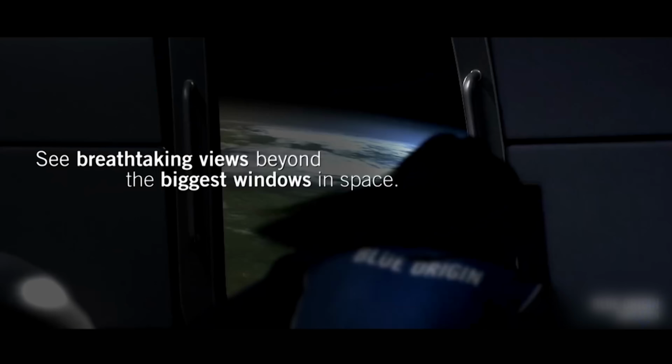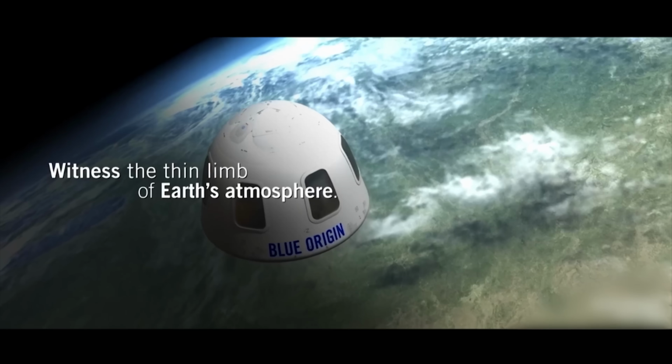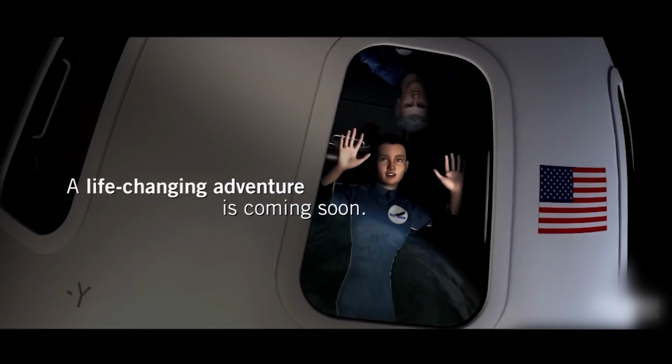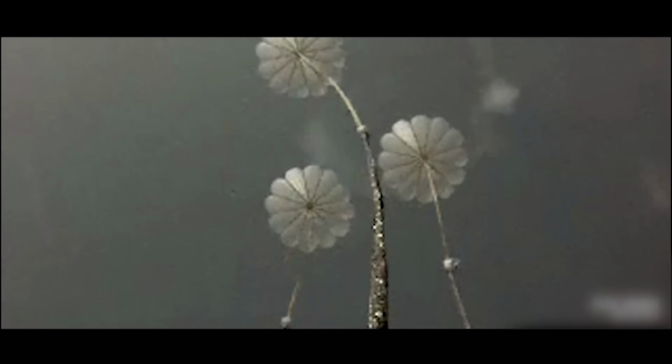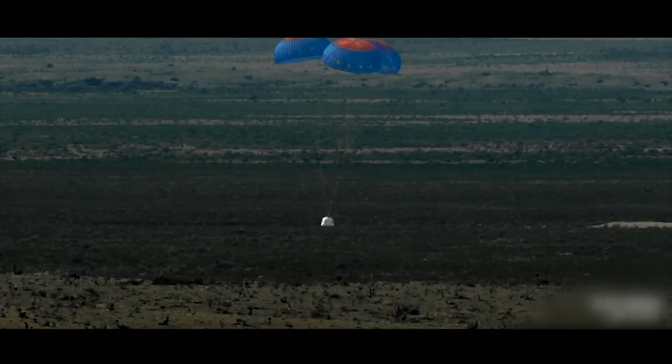Blue Origin's New Glenn orbital vehicle will take tourists into space, where they will experience weightlessness and new views of our planet, just like the Virgin Galactic astronauts. The cost is expected to be about the same. Blue Origin was recently awarded a NASA contract to develop an integrated human landing system as part of the Artemis program to return humans to the moon.